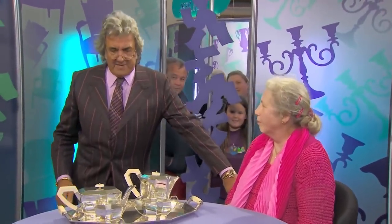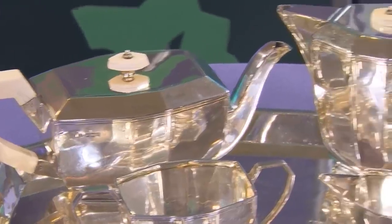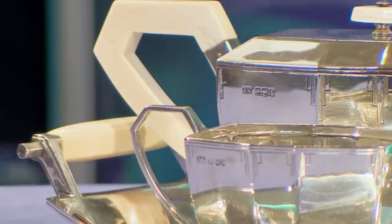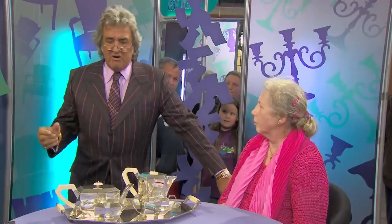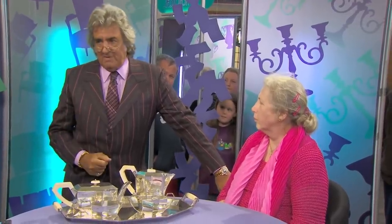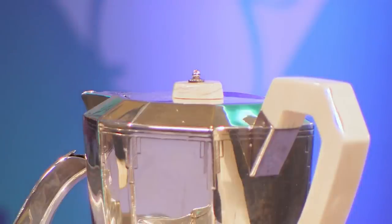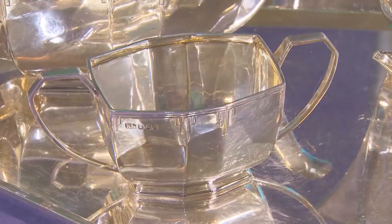Fabulous. Fabulous. I can see young people who don't want to clean silver, who don't want to buy silver, buying this. I can see this in a very smart, young, trendy person's home. Someone like yourself, Debbie. It's just great. Produced just before 1947. Just gets in with the CITES treaty on the ivory handles. It is just very, very smart.